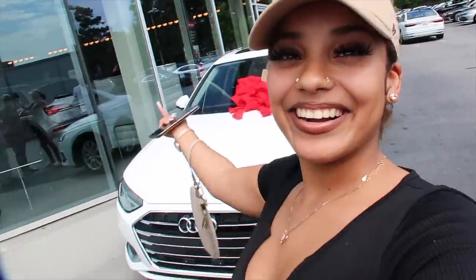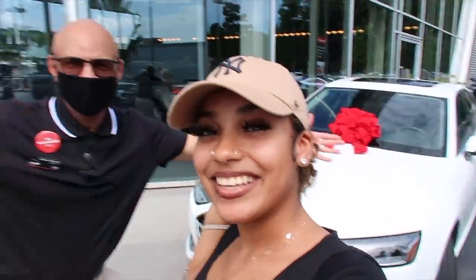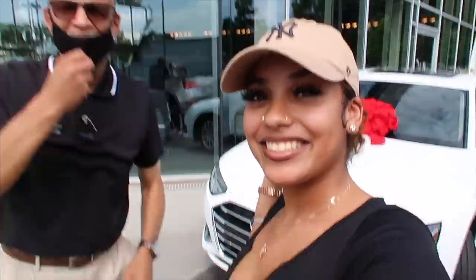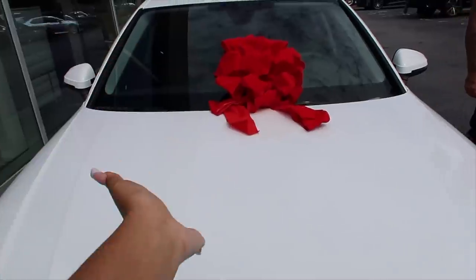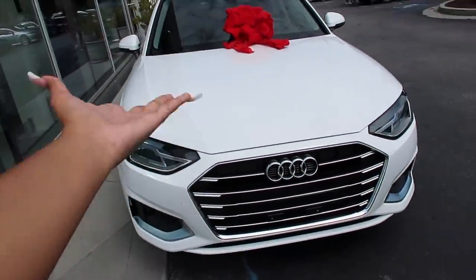Y'all, look at my car. Say hi to Arthur. If y'all want Audi in Atlanta, y'all know where to go. Go see Arthur. There you go. They put a bow on my car because I'm so extra and I appreciate it so much. Extra special, right?